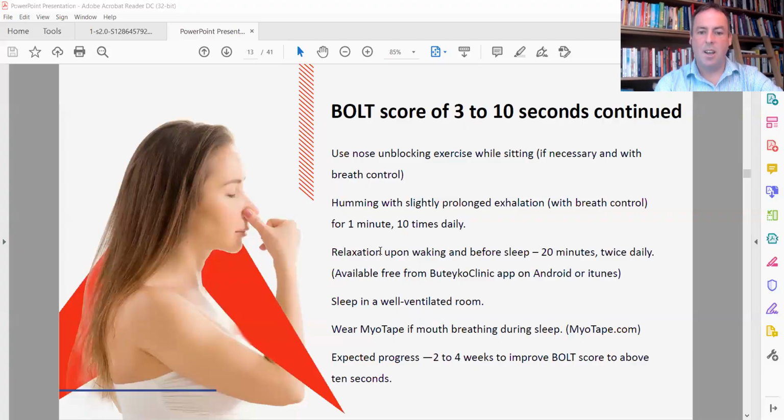And nitric oxide is antiviral, as I said earlier on, it's antibacterial, and it helps to redistribute the blood throughout the lungs. So coming back to this, relaxation is also very important when your Bolt score is quite low and you want to help improve or to get a balance in the autonomic nervous system. You can download a free 20-minute relaxation from the Buteyko Clinic app, which is available on Android or iTunes.